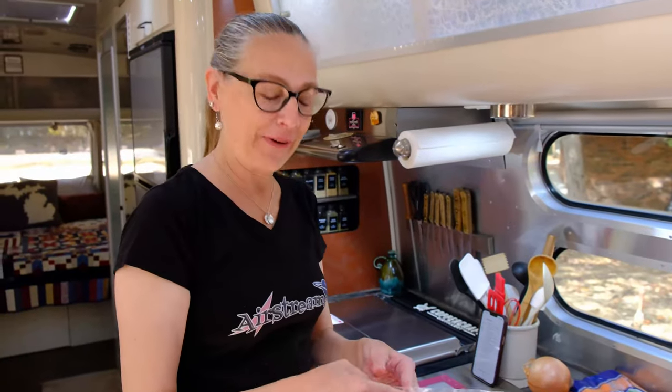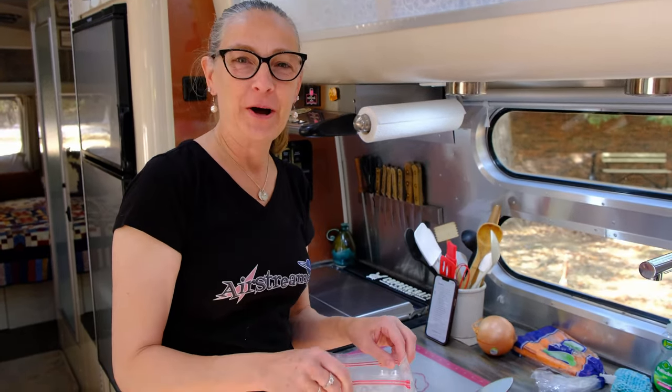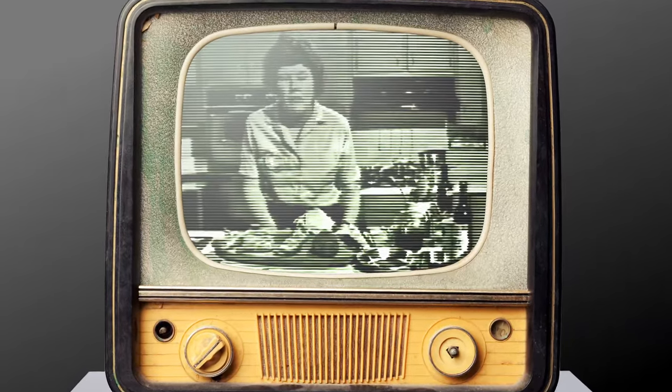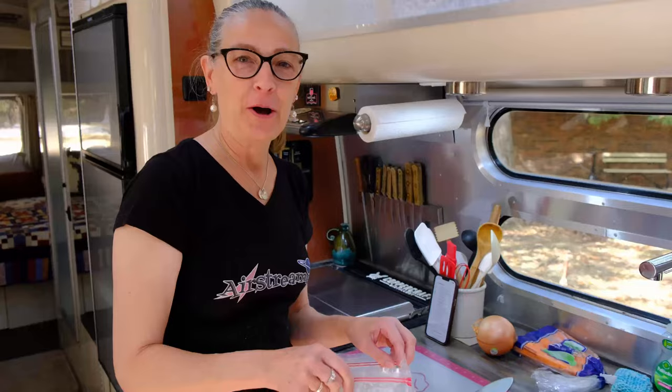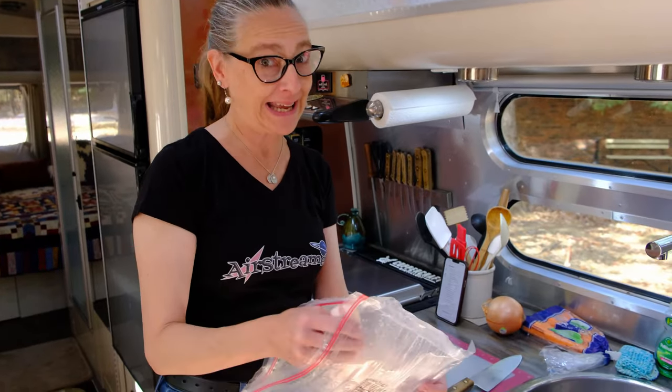We are going to make beef bourguignon, beef stew and red wine. Say it. Beef bourguignon. I have a hard time saying it, but I can make it.